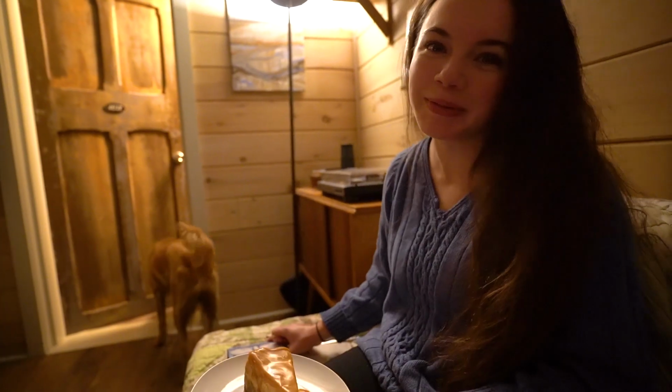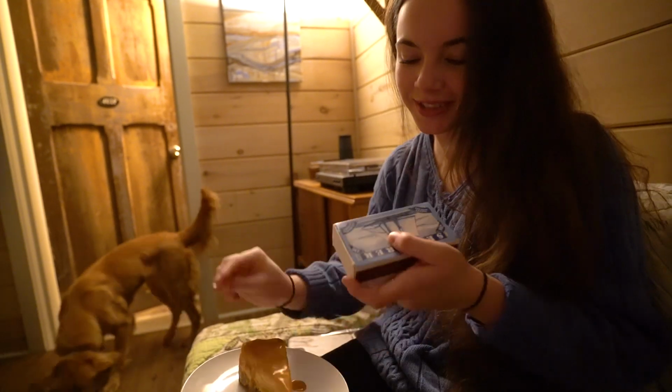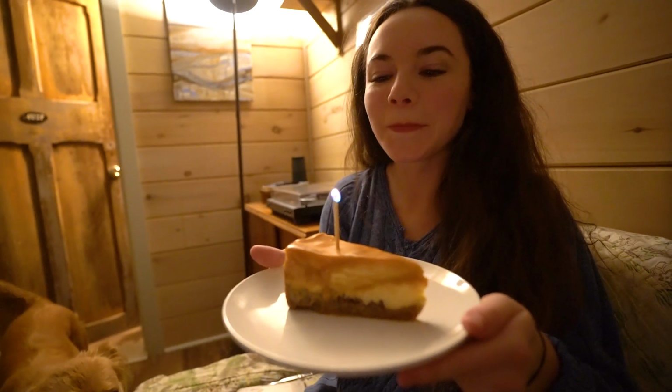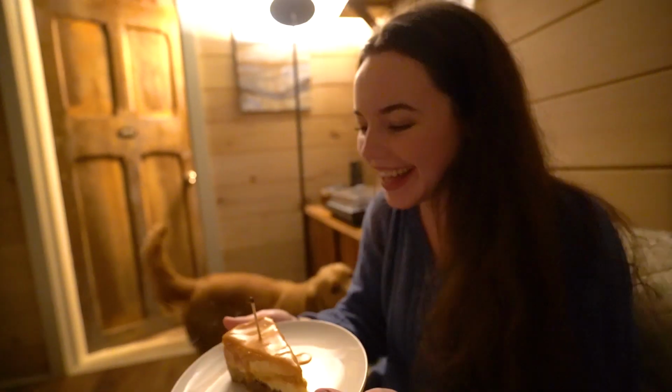This is my birthday cake, a caramel cheesecake from Dancing Goat. We don't have candles. Sing me happy birthday. Happy birthday to you. Oh no! Oh no, I missed it.